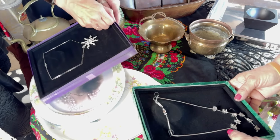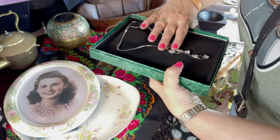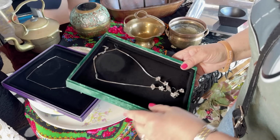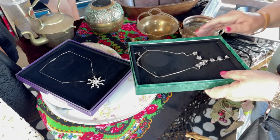Oh my goodness, so you have different things. Very, very pretty. Who makes this? It is Suzanne Somers. Oh, it is Suzanne Somers. Though it is hers. Really nice. And how much is this one?